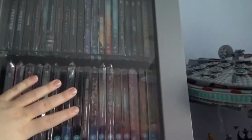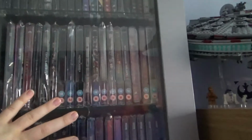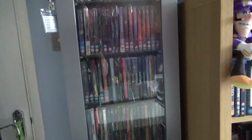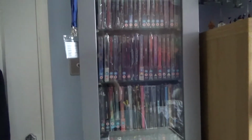But what I think really did it for me space-wise is the DC and MCU Blu-rays and the Christopher Nolan Blu-rays, because they practically take up almost 3 shelves. Then the Doctor Who collection, and the Star Wars collection as well, has taken up a fair bit of space. So let's get straight into it.